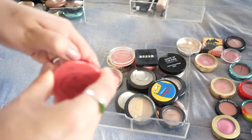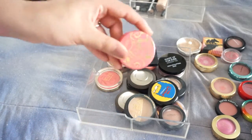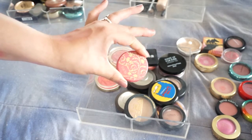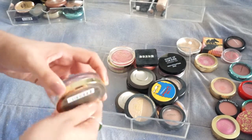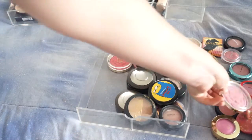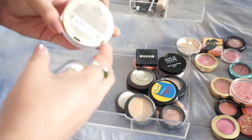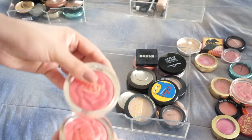Here is a blush in the shade Magic from Tarte. Definitely keeping this one because if you guys have watched my Project 55 pan, you would have noticed that I finished a deluxe blush already. These Milani blushes, gonna get rid of them, except for this one. I like Floral Passion. I like that one, so we're gonna get rid of Coral Cove, and we're gonna get rid of Lady Rouge. Actually, Lady Rouge has never been opened, so we're getting rid of them.